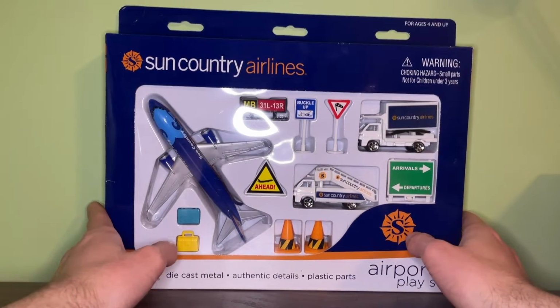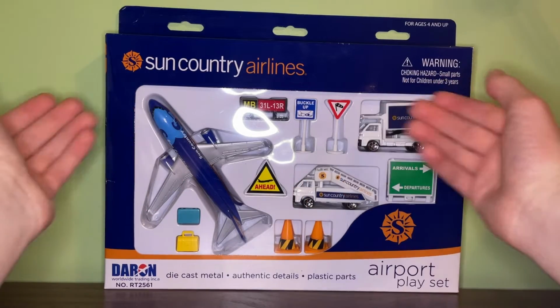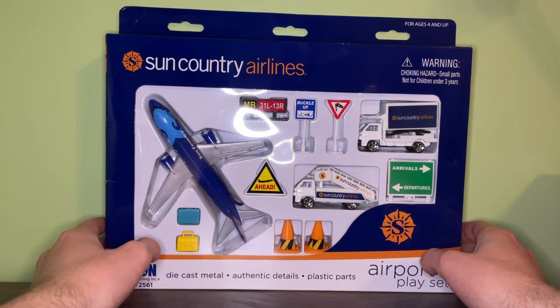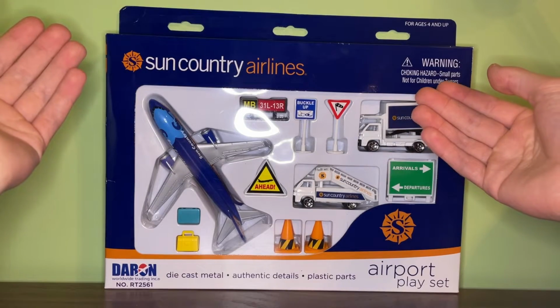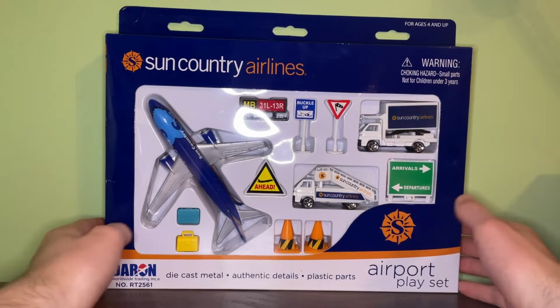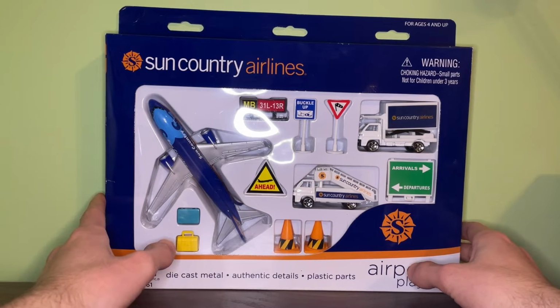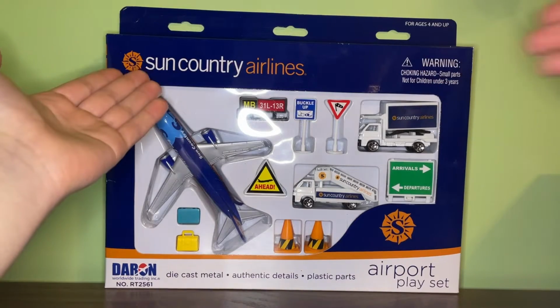So I did do a bit of research on the specific livery for this airline. I think this is the longest lasting livery that Sun Country has had. This livery was first introduced in 2001, and I think the name for this livery is really just the 737 livery. The livery was made to introduce when Sun Country Airlines first got the 737 back in 2001. It was a completely new livery, and they used it on their planes up until 2018.